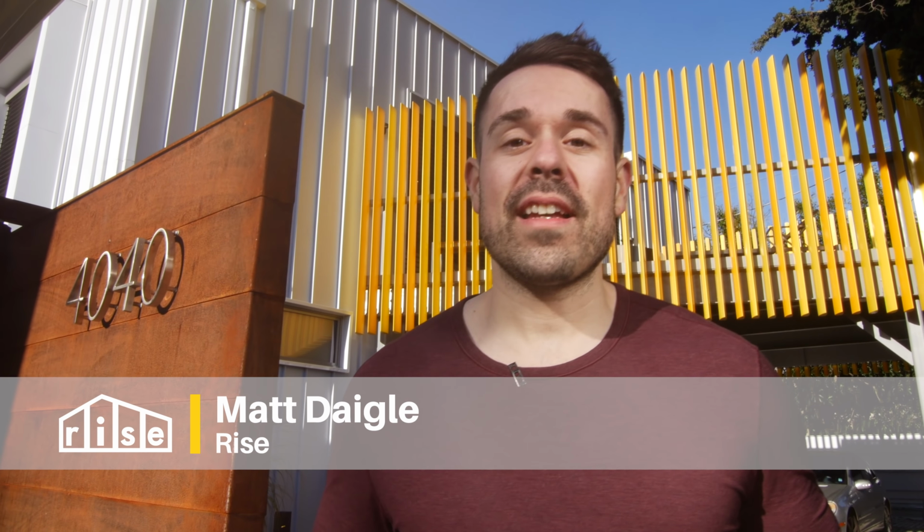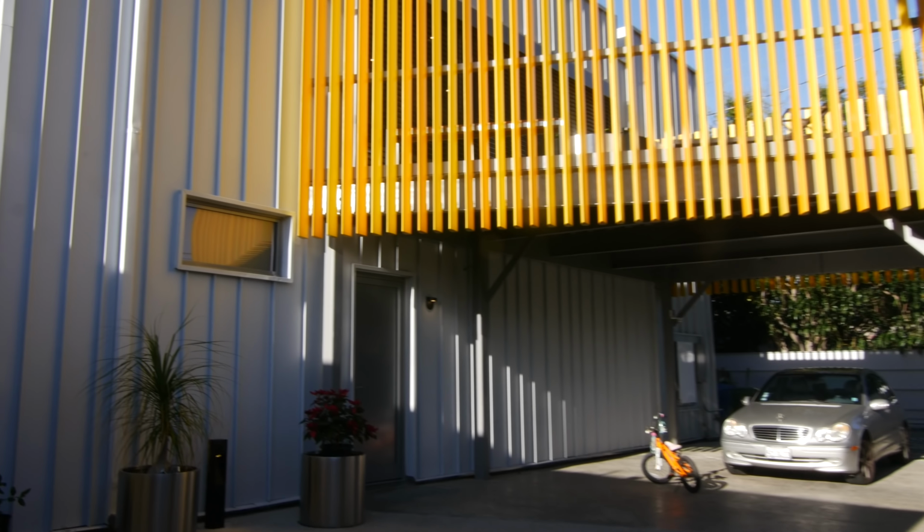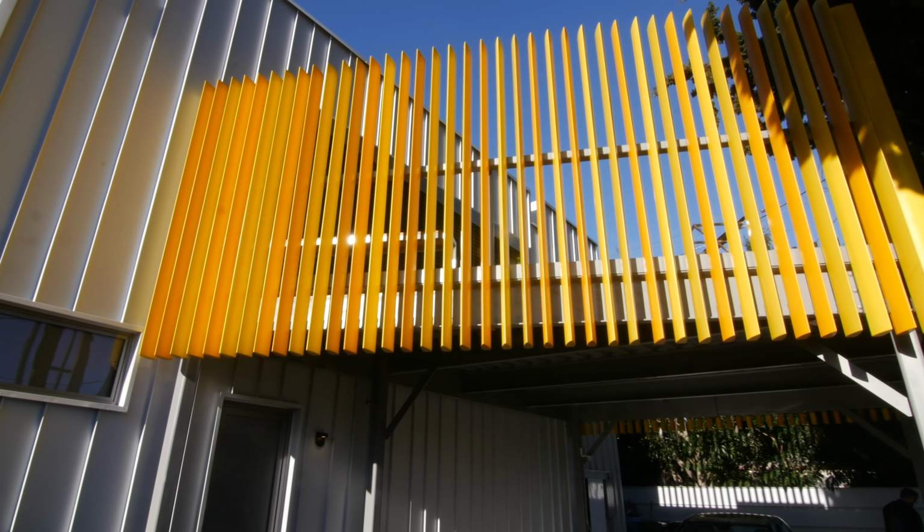Ever wonder what it would be like to build your dream home right in your own backyard? These homeowners built a striking passive house in the heart of Los Angeles. Let's go check it out.